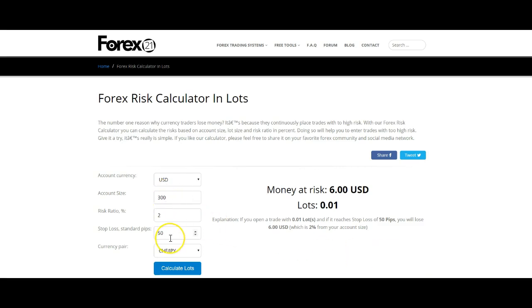Let's see what happens when we drop that down to 10 pips. And bear in mind, sometimes we're using 5 pips with this new strategy. So let's drop that down to 10 pips, calculate lots. We can now use a 0.07 lot size. That means we are making 7 times the profit of the guy who uses the big stop loss with exactly the same risk to our account. So that's really, really powerful.